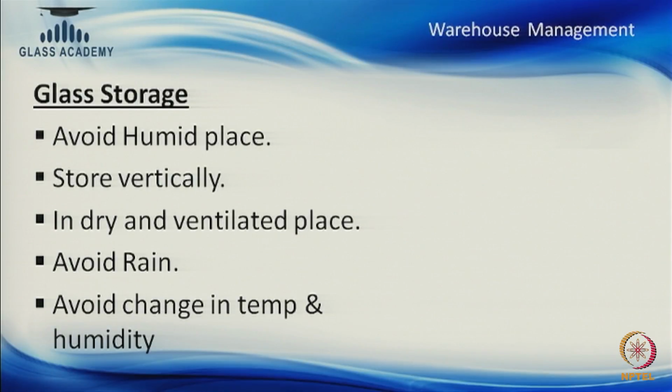Now we will talk about glass storage. Avoid humid places. Whenever we receive glass, it comes along with a kind of powder between two sheets. The purpose of that powder is that the glass should not get scratched because of rubbing with each other. So, if we stock it in a humid place or a place where we have a lot of running water or dripping water, that glass will get damaged or will not be proper glass. It will be very difficult to clean that glass and it will result in a lot of rejection of the material from the site.